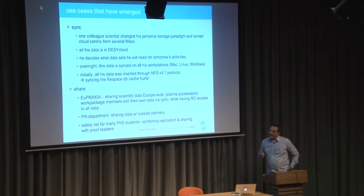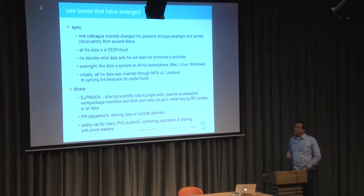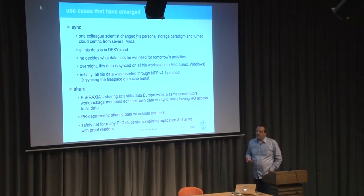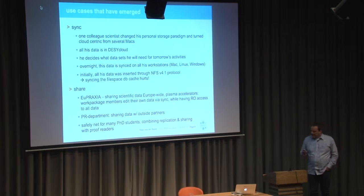Initially, all his data was inserted via the NFS gateway that dCache provides. That went smoothly. But then, of course, because of this file space database cache, you need to make sure that OwnCloud knows about the data in his file system. And that was something that really hurt, because he put in millions of files, and the sync processes weren't really capable of handling this kind of synchronization load.